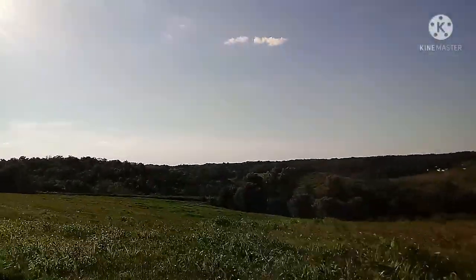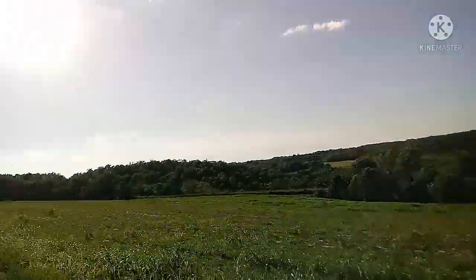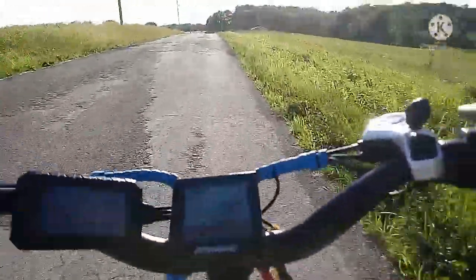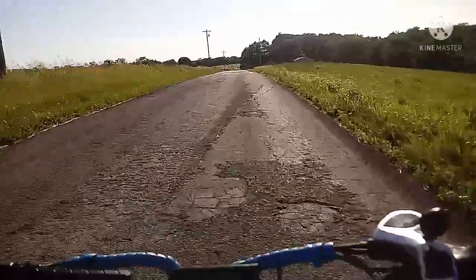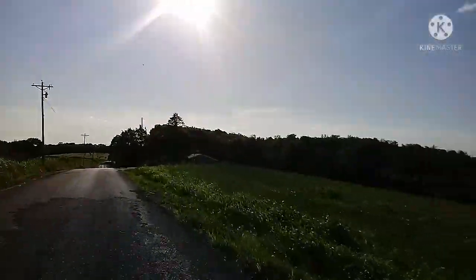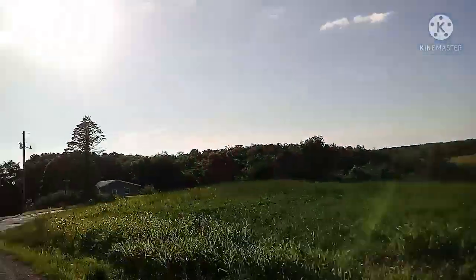Some of the southeastern Ohio landscape. Back roads that I ride on back here. Not a good area to ride. A lot of space.